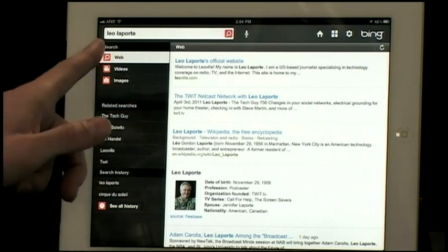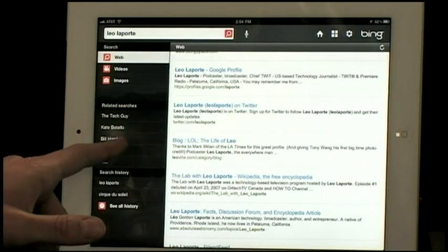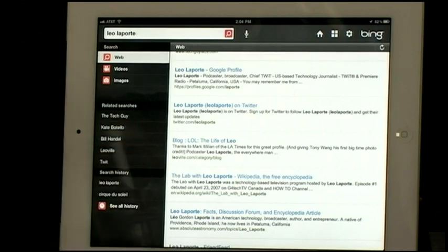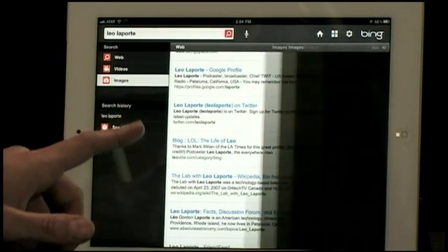It is pretty. So I searched for you. We've got your general links here. We've also got related searches: Tech Guy, Keep Patello, Bill Handel. That's my search history. That's my pseudonym, by the way. If you ever check into a hotel and you ask for Leo Laporte and they say, we don't know anybody named Leo Laporte, just say, is there a Bill Handel? Okay, that'll be me.